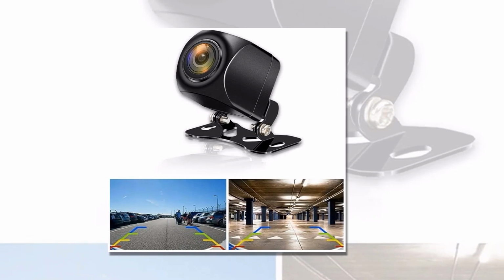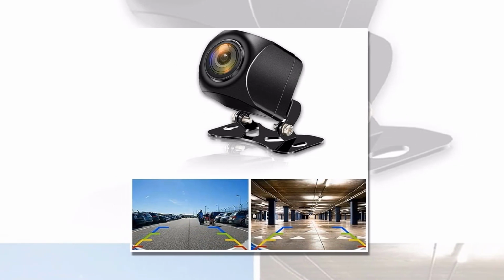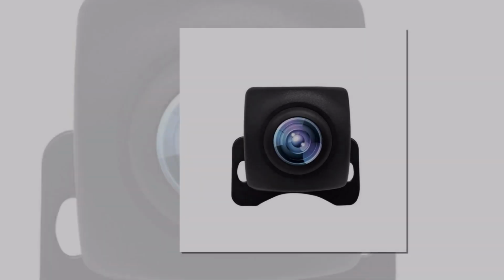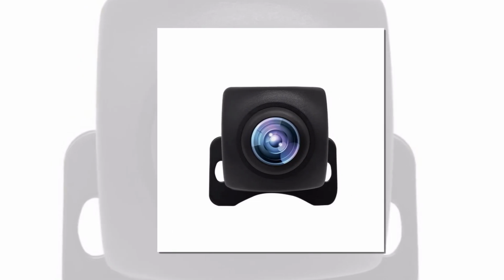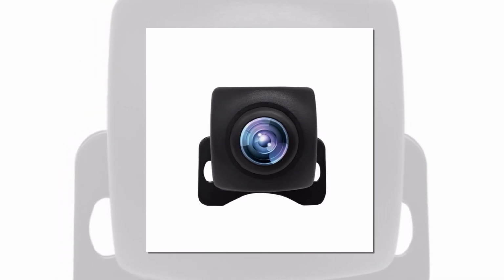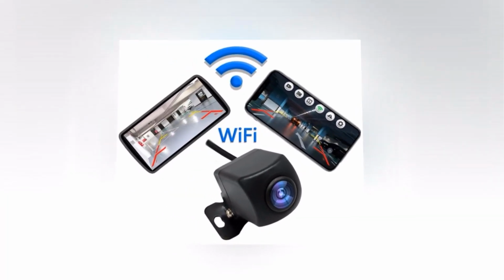It works seamlessly with both 12 volts and 24 volts vehicles, making it suitable for cars, trucks, RVs, and more. No matter the size or type of your vehicle, our rear view cam has got you covered. Whether you're parking in tight spaces, backing up in crowded areas, or simply want an extra layer of safety on the road, the wireless car rear view cam is the perfect solution.